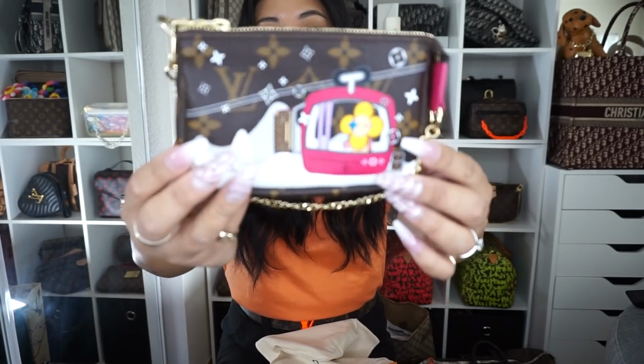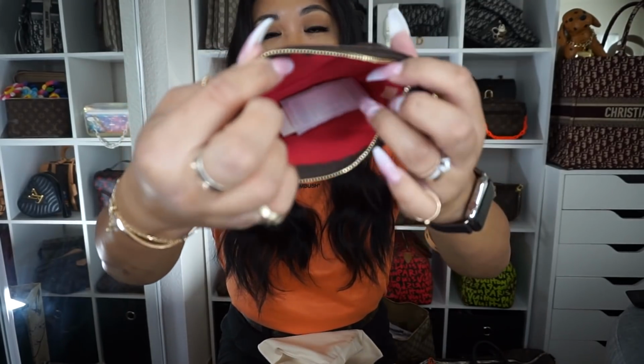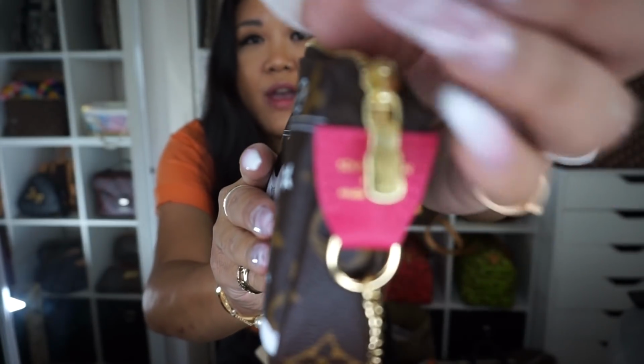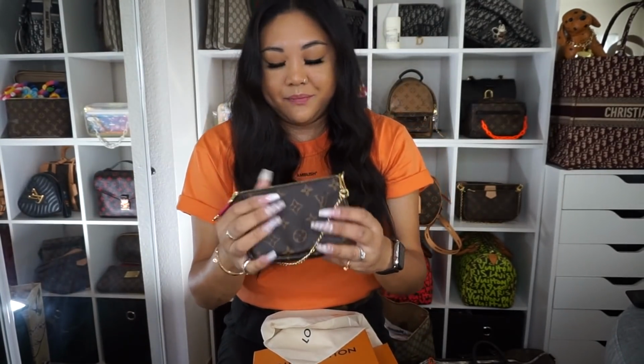But the funny thing is I really love my other mini pochette so much. That was the only one that I had, which is the Hawaii in the Azure print. So this one has the hot pink lining, and it also has a hot pink tab where it says made in France, with the gold hardware, and of course just the monogram. I think she's absolutely beautiful. I love the little details, like the little luggage here, and she's super cute. I'm so glad to have gotten this.